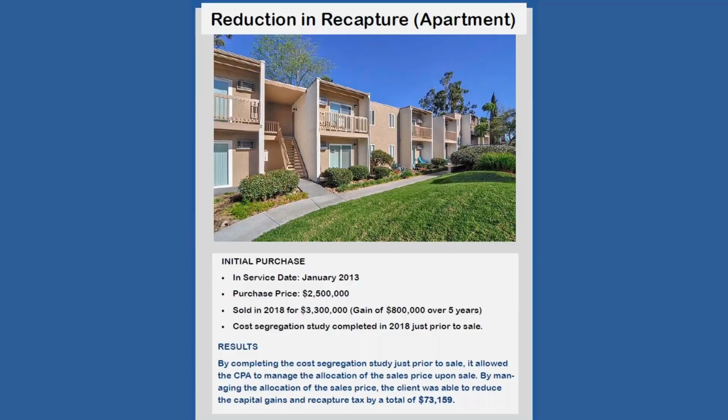Let's go back to this one where you did the cost seg right before you sold it. So this is a good example. Can you explain this one? Yeah, so this one's a little more in depth, but we'll do our best to walk through it.